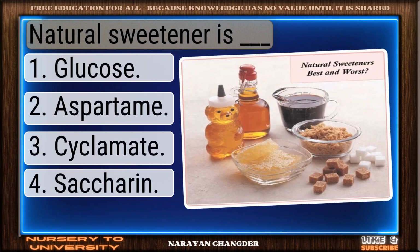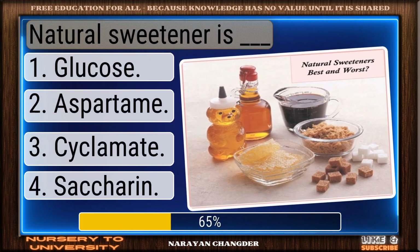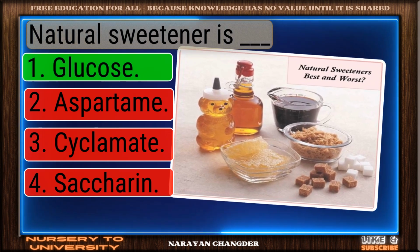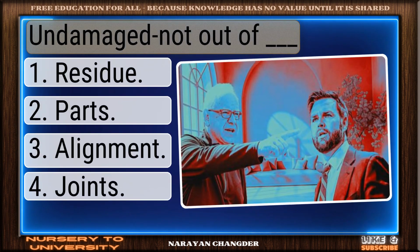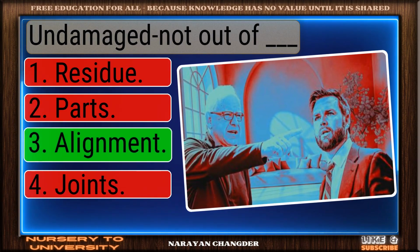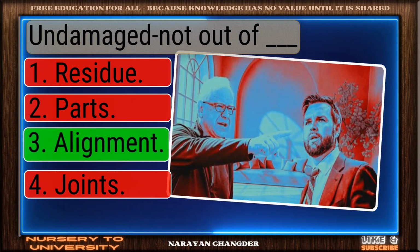Natural sweetener is dash. Smart pick. Glucose is the correct choice. Undamaged, not out of dash. Excellent choice. Alignment is the right answer.